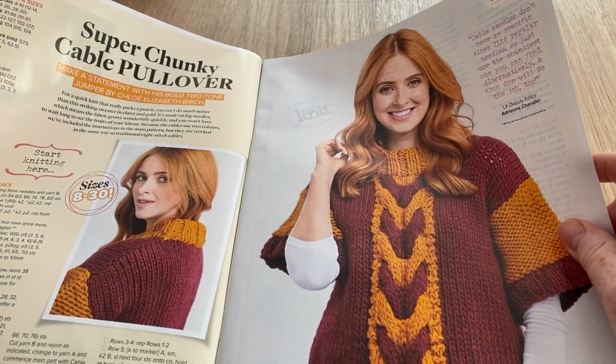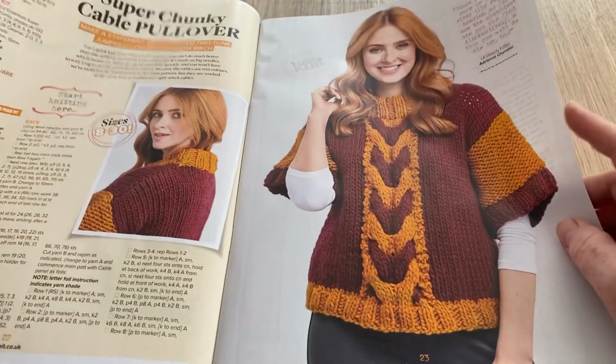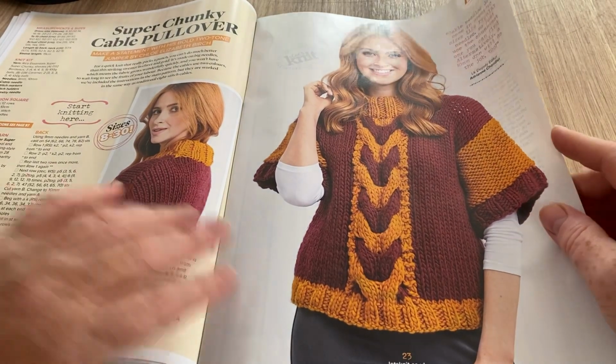This is the super chunky cable pullover, and now I like that. I can do simple cable. I say simple cable. I've never done anything much with cables apart from learn how to do it.